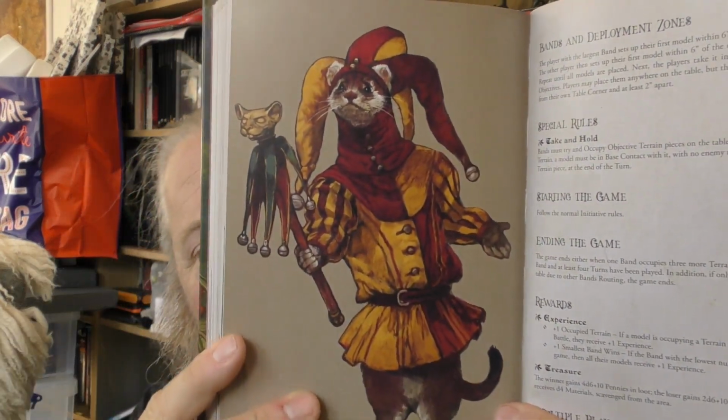foxes in 18th century Tyre to this cute, I don't know if it's a weasel or a ferret. Check out this jester. Isn't that amazing? It far more captures the feel of B&B. Somewhere in here there's a mouseketeer swinging from a chandelier, which is absolutely fantastic. I really think they enhance the overall feel of the book. They look delightful. Here we go.